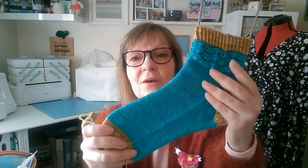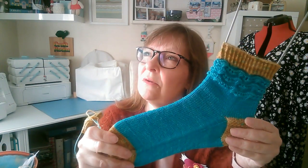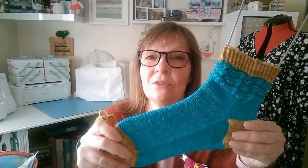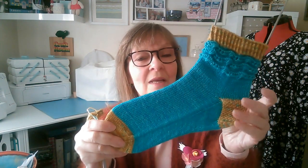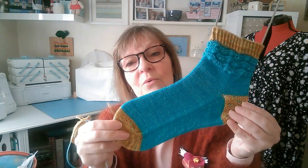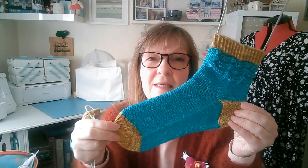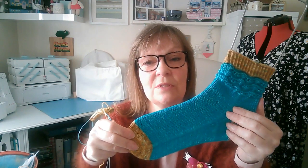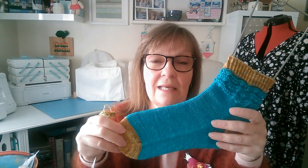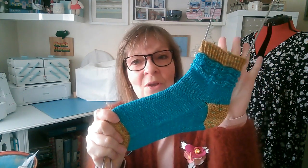So this yarn was the very first indie dyed yarn I ever bought. I think it was from a lady called Sarah's Texture Crafts, but she stopped dyeing a long time ago, and I thought the colours symbolised the Ukrainian flag, although obviously not quite accurate. Just a bit of support. Can you support a country with a pair of socks? I don't know, but it's all so awful, isn't it? And I've done the first sock, very happy with that, and I am on to the second one.